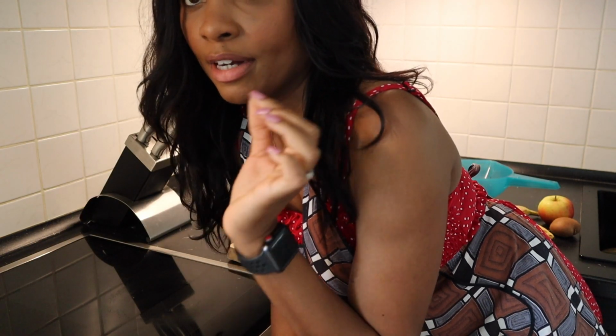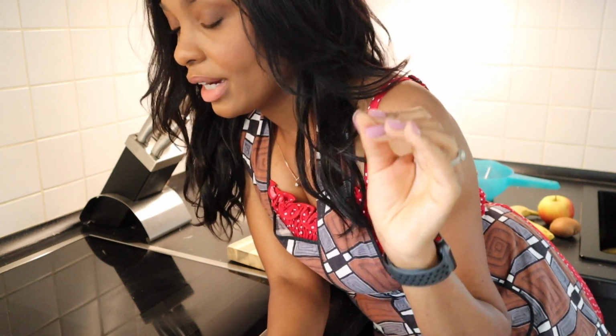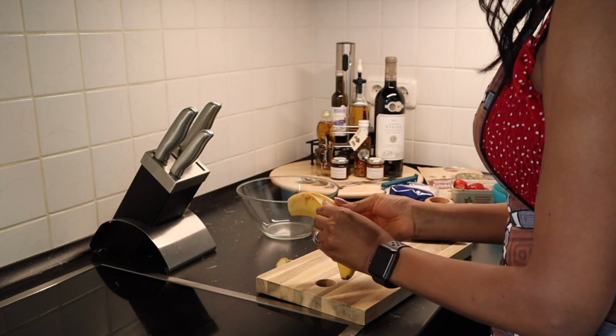I'm starting off by making a fruit salad, and that's like my appetizer. Sometimes I just have the entire meal for breakfast if I'm not so hungry, but today I want to go all in, and I'm gonna have an appetizer first with the fruits, and then I'm gonna have my breakfast meal. And I try to use organic ingredients for everything.